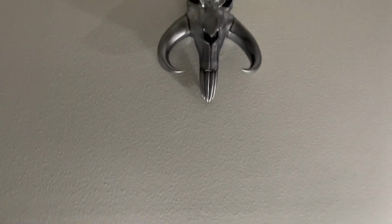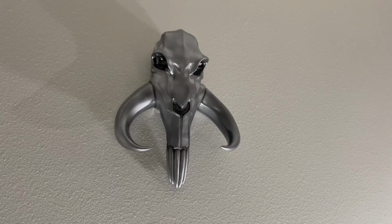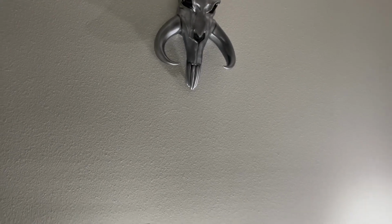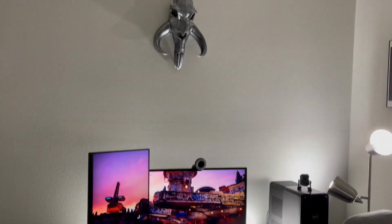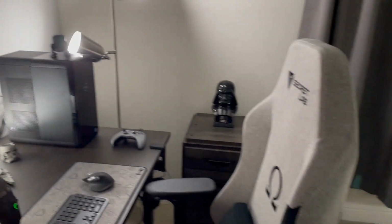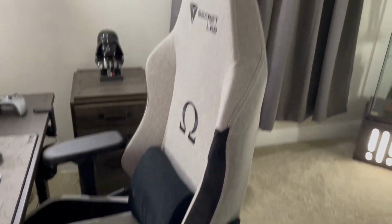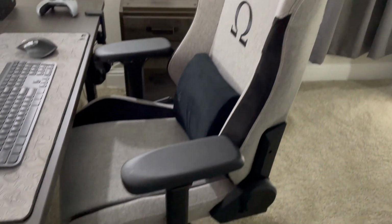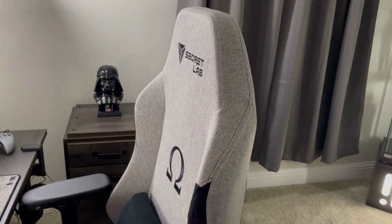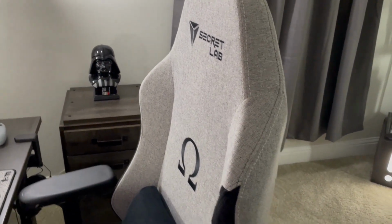Panning up, I have the Beskar Mythosaur from Regal Robot as seen in The Mandalorian Season 1. So that's hanging over on the wall just above the computer there. Take a step back so you get a good look at it. We have the lamp in the corner. And here I have a Secret Lab chair. Super comfortable. Highly recommend if you've been using just a cheap old office chair. Highly recommend to upgrade to something like this, or even, if you can afford it, a Herman Miller.